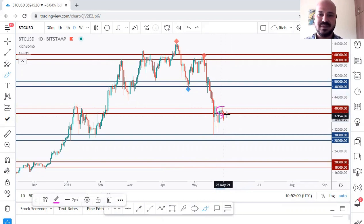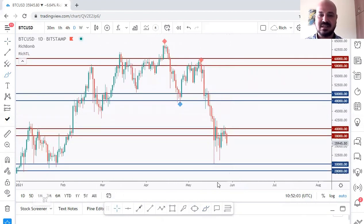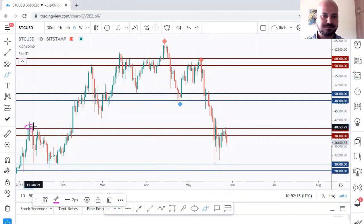Be careful of this 40K, right? Because the 40K is still acting as a resistance, because we didn't have a big bullish candle close above it. We only had this one, which also has a wick from the upper side, and it's not that massive or aggressive, right? Just like this one, it's not enough to confirm a break above a resistance, and this one as well. But this one, for example, is a big bullish candle closing above this one, pushing away from the resistance. For all the scenarios, no matter what type of trader you are, it is a broken resistance for you.